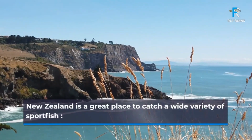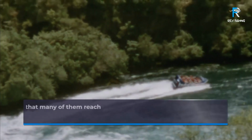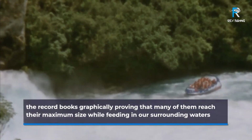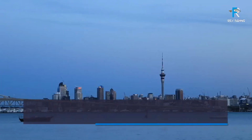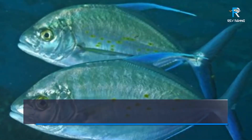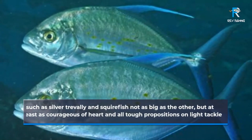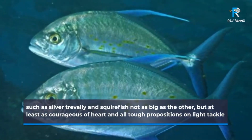New Zealand is a great place to catch a wide variety of sport fish. The record books graphically prove that many of them reach their maximum size while feeding in our surrounding waters. Along with southern yellowtail and several species of shark, there are also lesser sport fish, such as silver trevally and squirefish, not as big as the others, but at least as courageous of heart, and all tough propositions on light tackle.